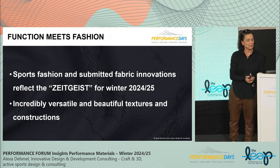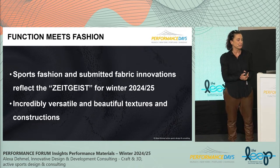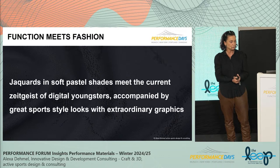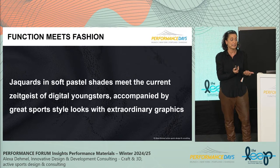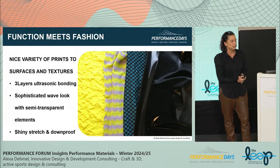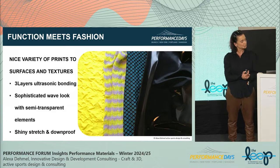Coming to function meets fashion. Sports fashion and submitted fabric innovations reflect the zeitgeist for winter 24-25. Incredibly versatile and beautiful textures and constructions. The trend color is in soft pastel shades, meeting the current zeitgeist of digital youngsters, accompanied by great sports style look at extraordinary graphics. So you will find some nice varieties of prints, surfaces and textures.